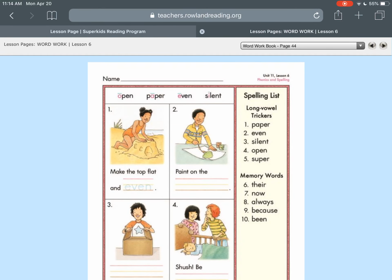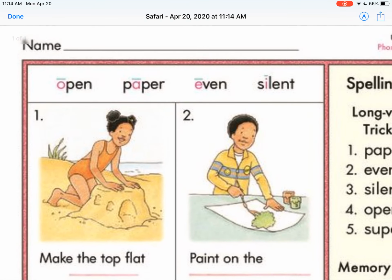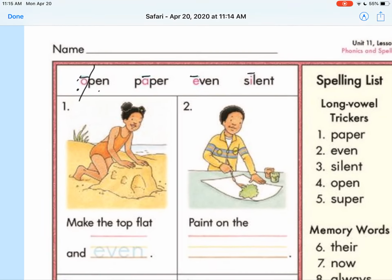Page 44. And I want us to look at the words at the top with the pink letters. So now we know that for these words, it's actually starting with the vowel. But I know that if I split it up, this half has a vowel, O, and this half has a vowel, E. So I know those are my two syllables. So my word is open, paper, even, silent. Okay, those are my four words here.